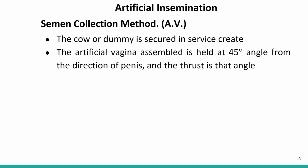Semen collection method. The cow or the dummy is secured in the service crate, and the assembled artificial vagina is held at a 45 degree angle from the direction of the penis and thrust at that angle. So the direction of the penis should be such that all the ejaculate enters the artificial vagina.